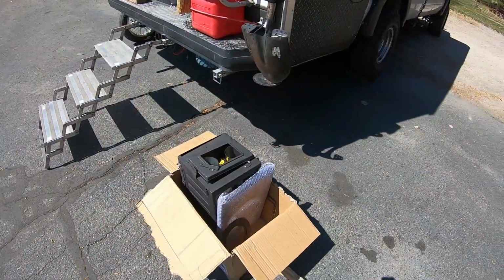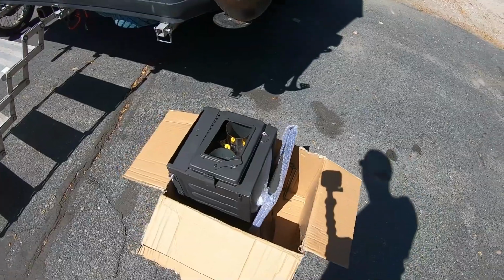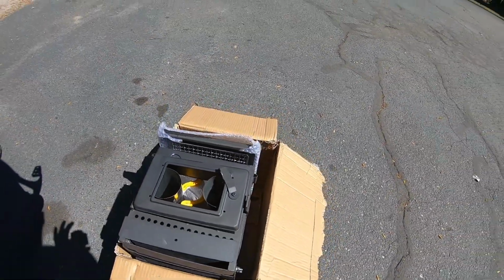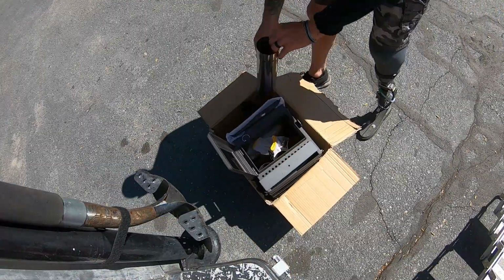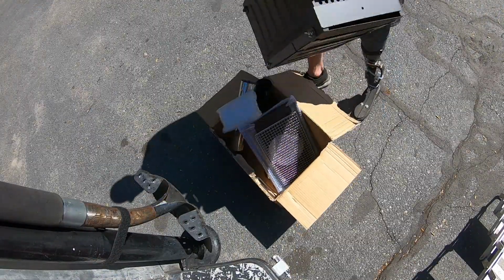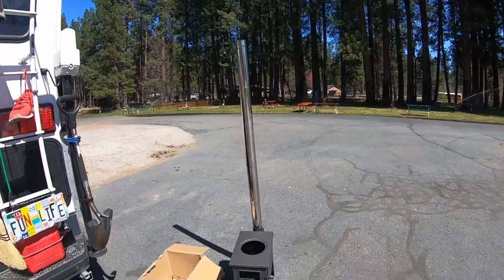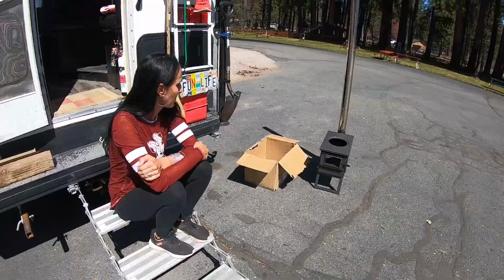So we just got this camp stove in the mail from Amazon. Gonna check it out. It's for the glamping tent to keep people warm inside. And that's partially set up. Let's see how much heat it puts out.